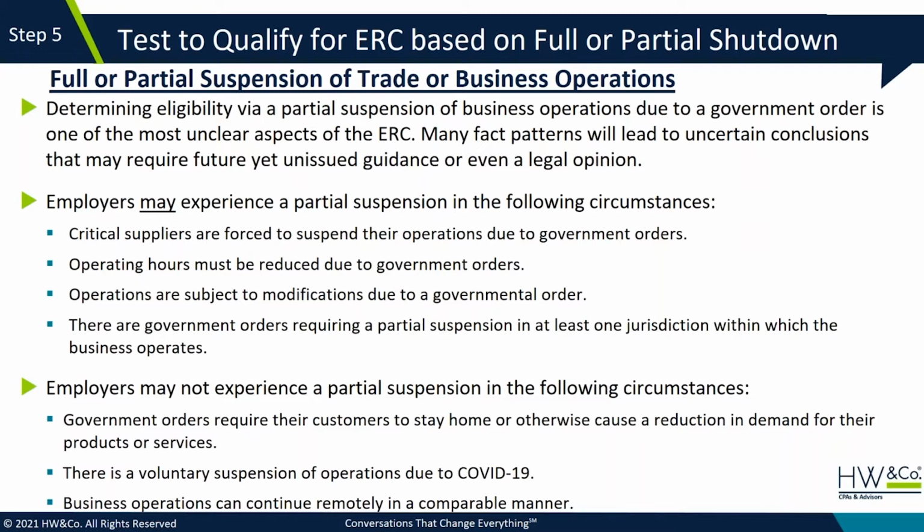So, in essence, if due to government order your business was fully or partially suspended, then you can qualify for the credit while that suspension is taking place. Okay. Now, everybody knows if you're fully suspended or shut down. There were lots of businesses, gyms, certain kinds of restaurants that were fully shut down, and I don't think there's any doubt or complexity to that.